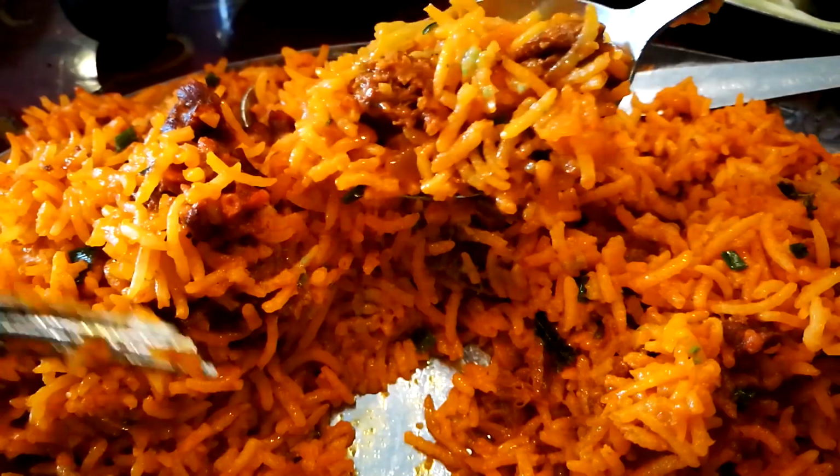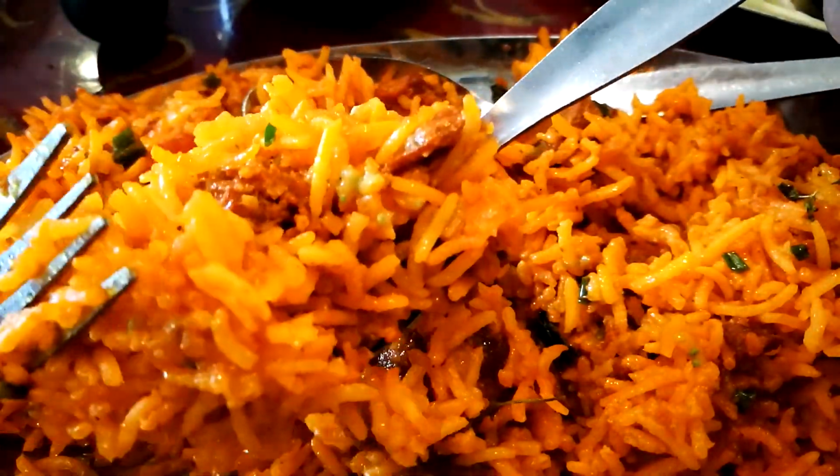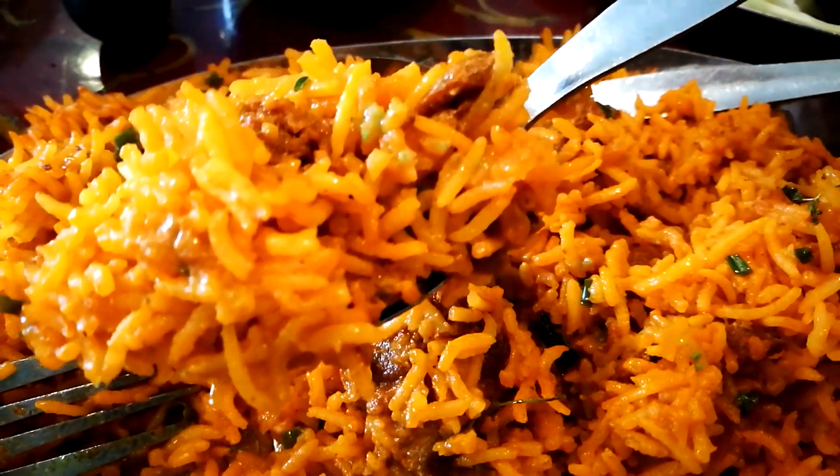This is actually, I've only tried biryani twice, and this is one of the best ones I've had. That one big bite, guys. For me, this has got to be the best dish among all. Okay, so I'll just finish my meal and then I'll give you the review afterwards. See ya.